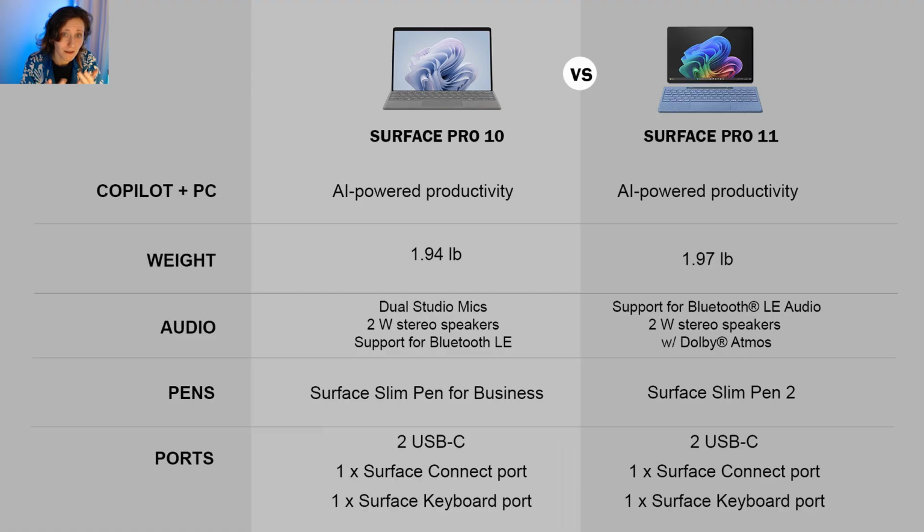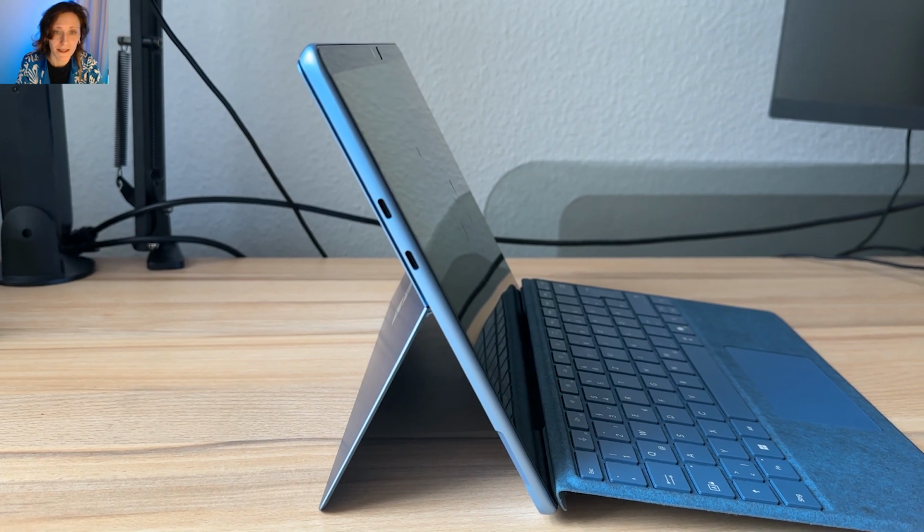They both have pens, different type of pens. They are both Copilot+ PCs. The weight is more or less the same. In terms of audio, there is a slight difference. And they both have the same amount of ports, two USB-C ports.